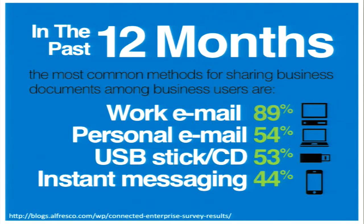If you want to get the results, there's a URL here. Just go to our website and you'll find the results of the survey. Lots of interesting information there about how people are collaborating and the problems that they're seeing.